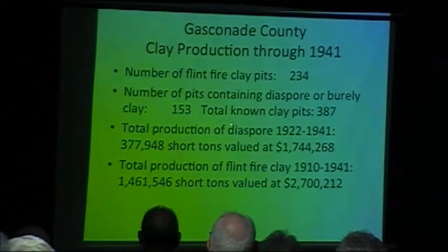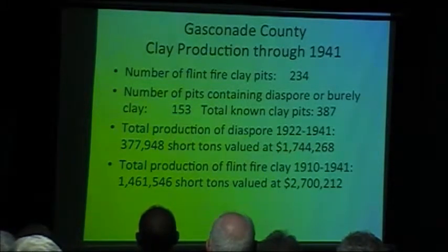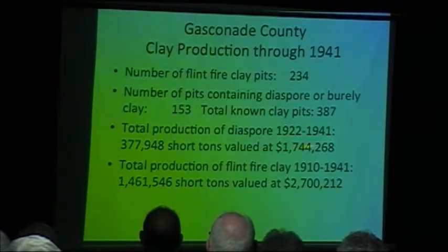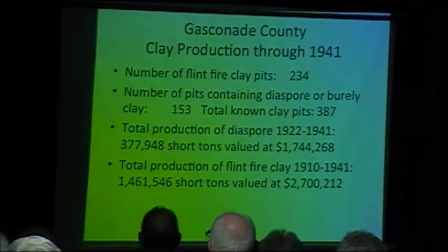So for Gasconade County, the total production in 1922 to 1941 time frame, it was almost 400,000 short tons. That is a lot of clay. And value, I did not adjust this value for our current dollar value, but almost $2 million worth. If I was to adjust this, from this time period, although because of the depression it varied greatly, it would be by a factor of about times 13 during this interval. So that was a considerable economic impact for Gasconade County, clay mine.